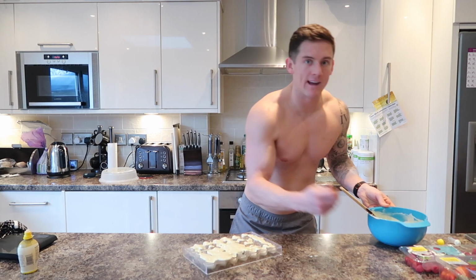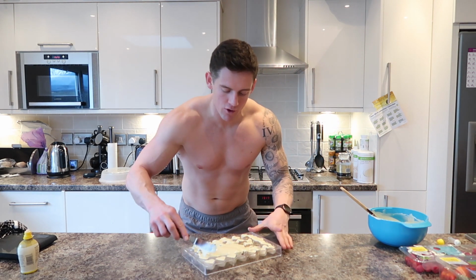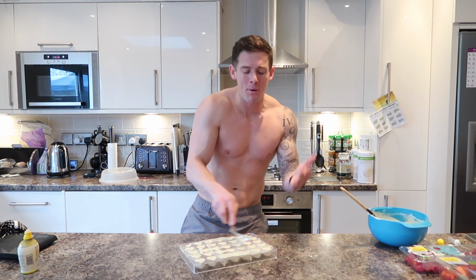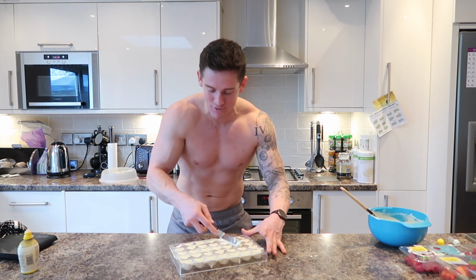And what's really helpful here is to get a palette knife, push the chocolate all around the moulds, so you're filling them all up to the top. Oh, that is perfect! I'm getting way too gassed.